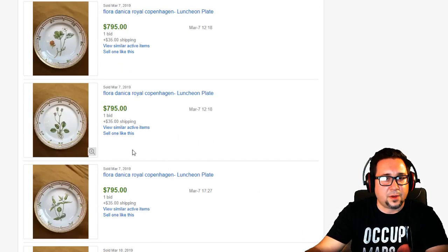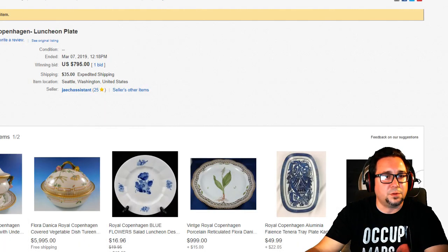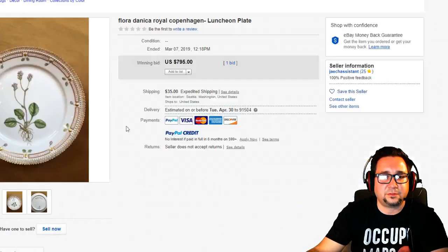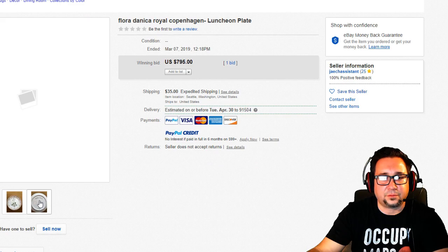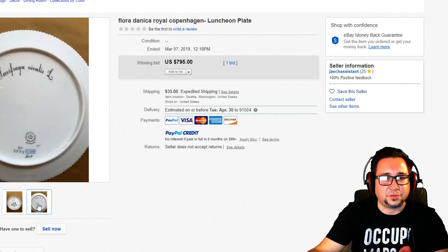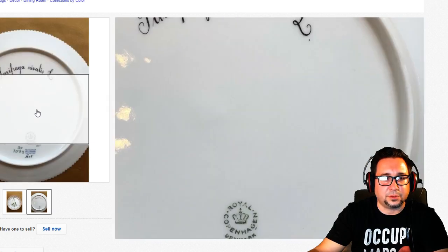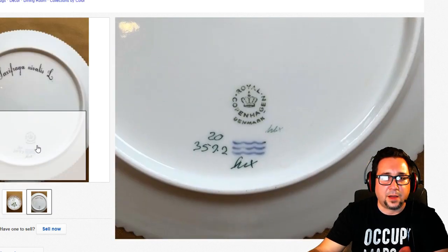So anytime you're out and about, you're probably going to find this stuff mostly at estate sales, but you might come across this stuff every once in a while at a thrift store or something, where people just don't know what they have. The Royal Copenhagen, of course, the three blue lines is what you really want to look out for. Now, for me, I'm not sure there's a lot of reproductions out there, so I'm not sure if you should be worried about that.